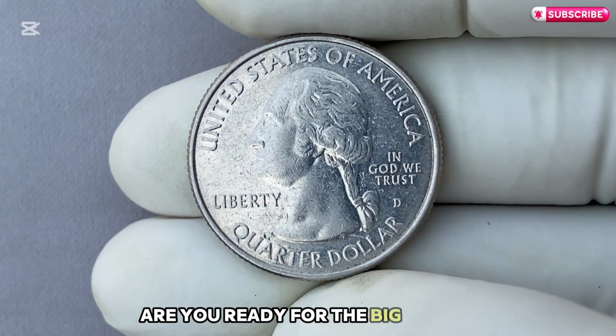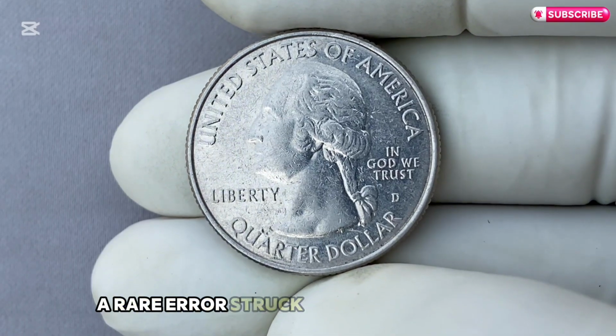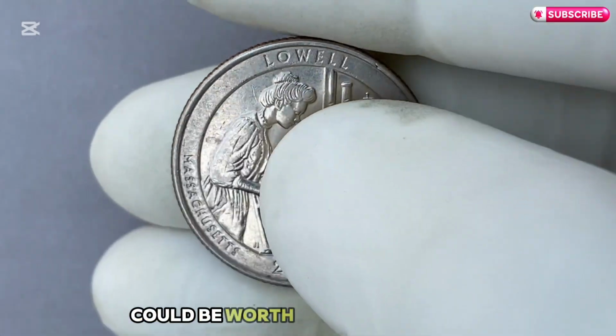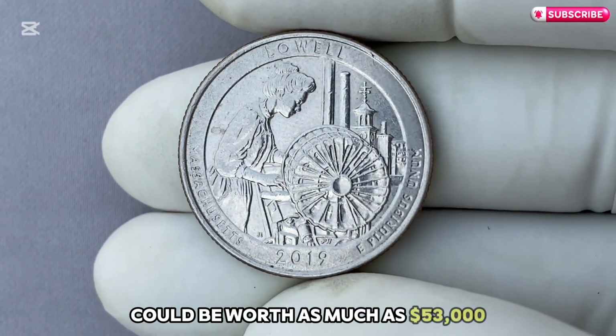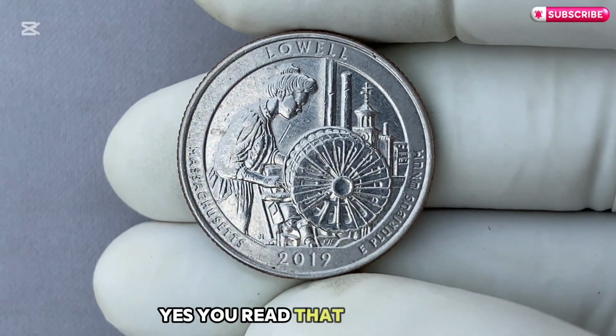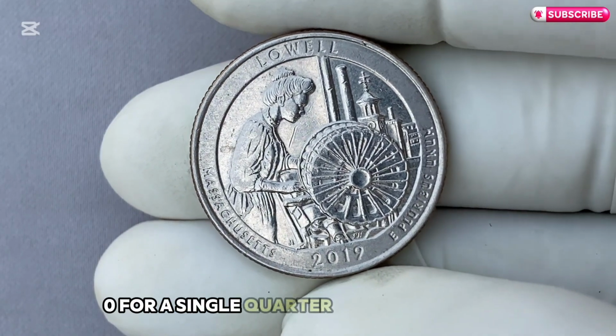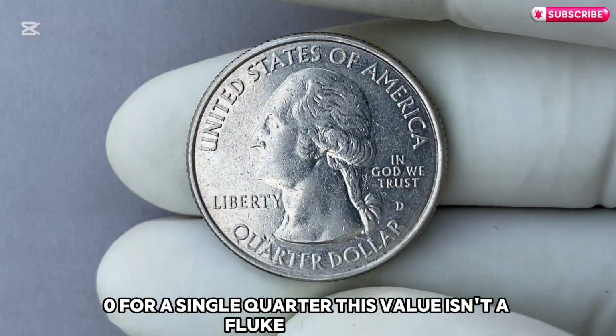Are you ready for the big reveal? A rare, error-struck 2019 Lowell Quarter in excellent condition could be worth as much as $53,000. Yes, you read that correctly. $53,000 for a single quarter. This value isn't a fluke or a guess.